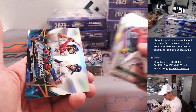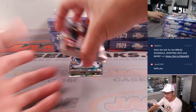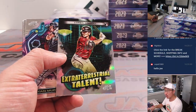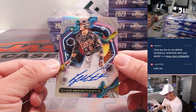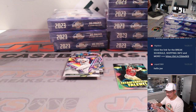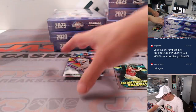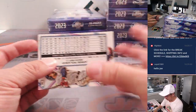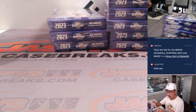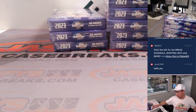Miguel Cabrera die cut. Oops, what's going on? How are you? Extraterrestrial talent, Corbin Carroll. Nice. And Orion Mountcastle. There you go. Orioles. That's going to be for William. Pablo Lopez, Esteury Ruiz, and Jorge Polanco. And the Corbin Carroll will go to Jose. All right, we're a few boxes in, a few more to go. A lot more to go.